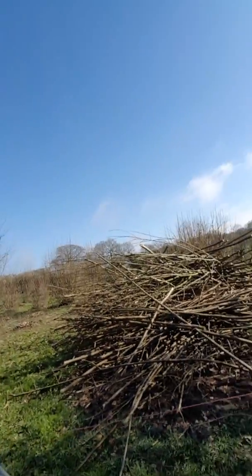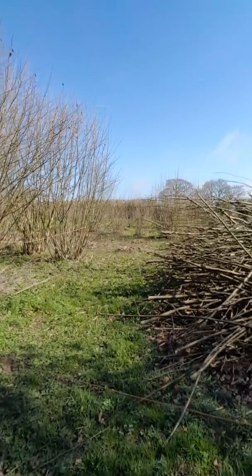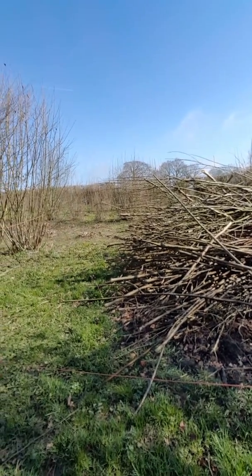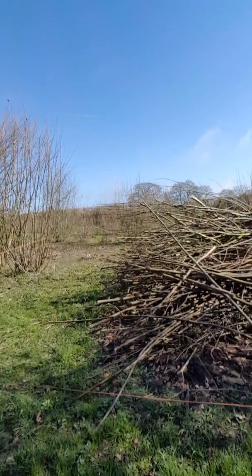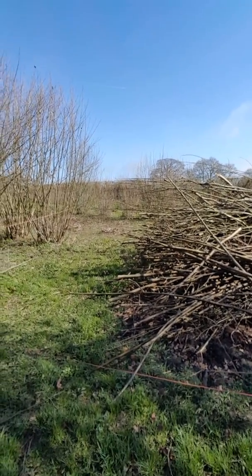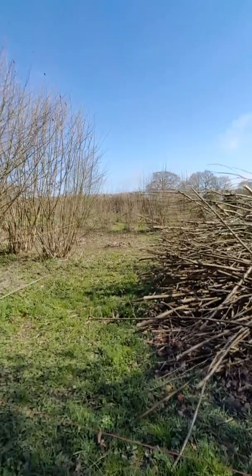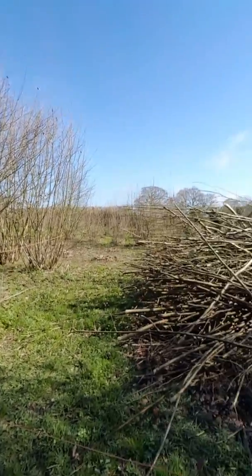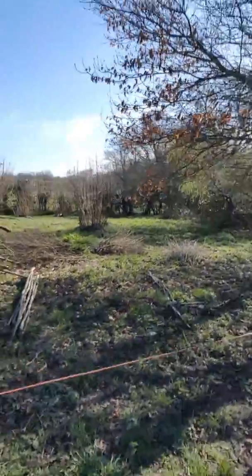Now if I turn around there, you can see they've been coppicing, and you can see the hazel sticks there. Make some walking sticks out of them. They'd be great for making dens. We've got, as I saw the other week, a den bit up the road. There'll be pea sticks, plant supports, and if you look over there, you can see where they've been actually chopping the hazel down.